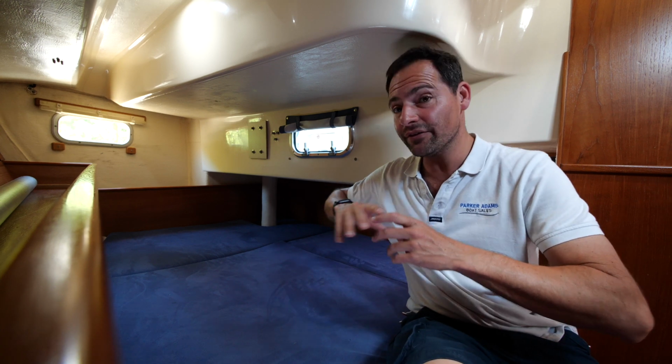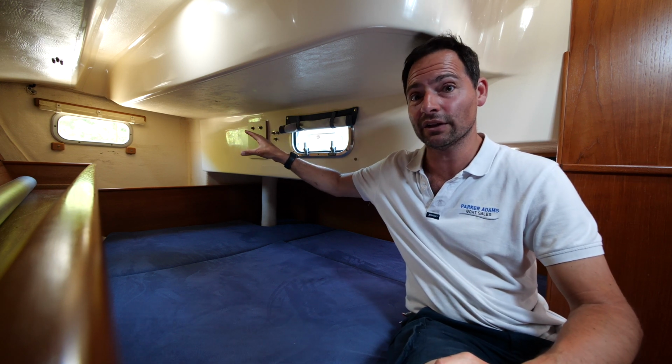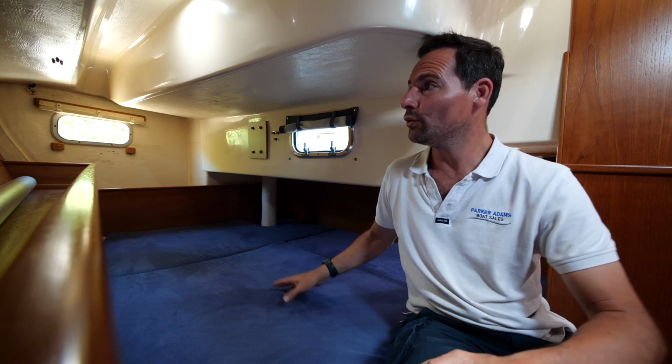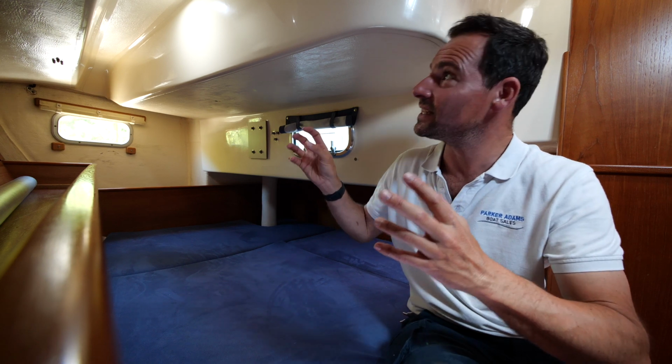And by running the bed this way, you've actually managed to get an aft porthole right at the stern of the boat, which is a lovely view when you wake up in the morning, to look out the stern of the boat. All the joinery in here is really, really high quality, and the attention to detail in all the fittings, the fixings, everything is really nice.